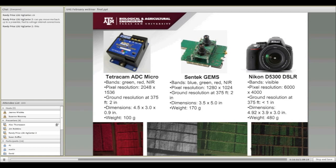And then on the right, you just have the standard Nikon DSLR camera. And you'll note the differences in these are pixel resolution, not a ton of difference between the Tetracam and the Syntec GEMS, but quite a bit higher resolution with the Nikon camera on the right.